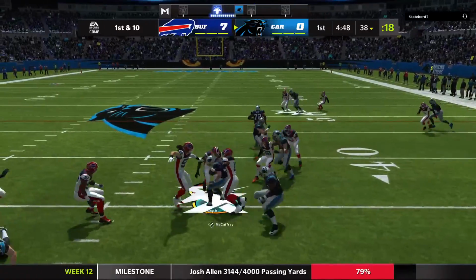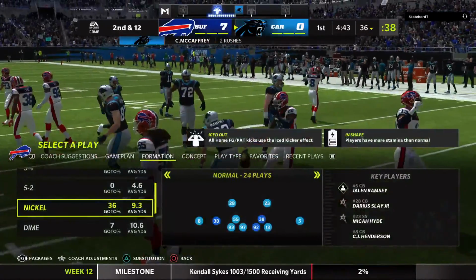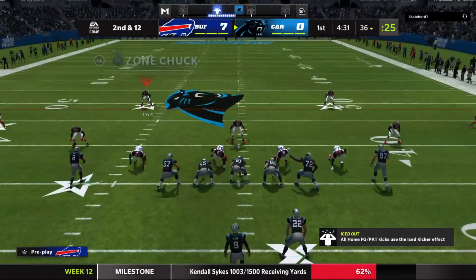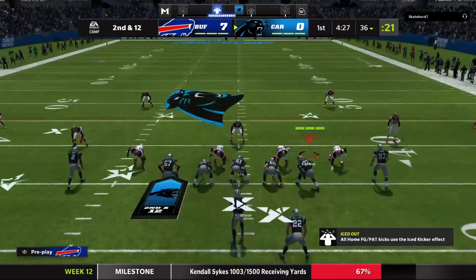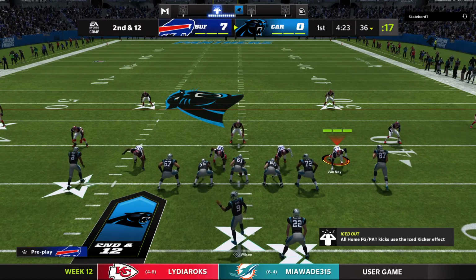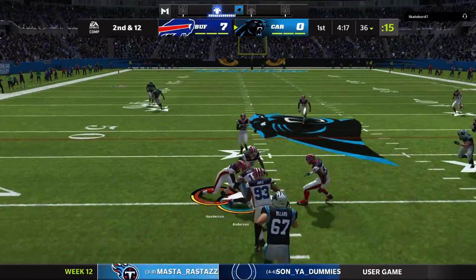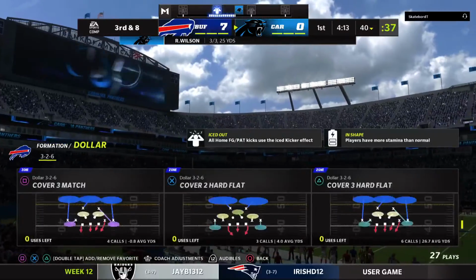On 1st down, this is McCaffrey. And that play went nowhere. Losing yardage. It'll be back at the 36. 2 yards the loss, 2nd and 12. From the shotgun, Wilson. Open man is Robbie Anderson. That catch good for 5. It's 3rd down.